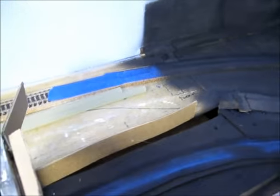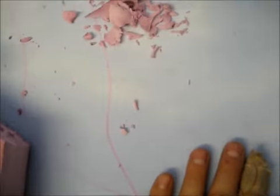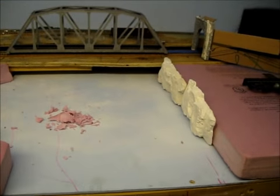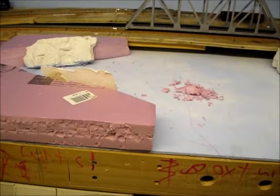Still got to do my webbing back here. I got to do a little bit of ballasting in here before I close this up, and same with that over there. That's why that's not cardboard's not glued down. Now I got this down. I got to cut my wood right here for my track so I can put that bridge in.